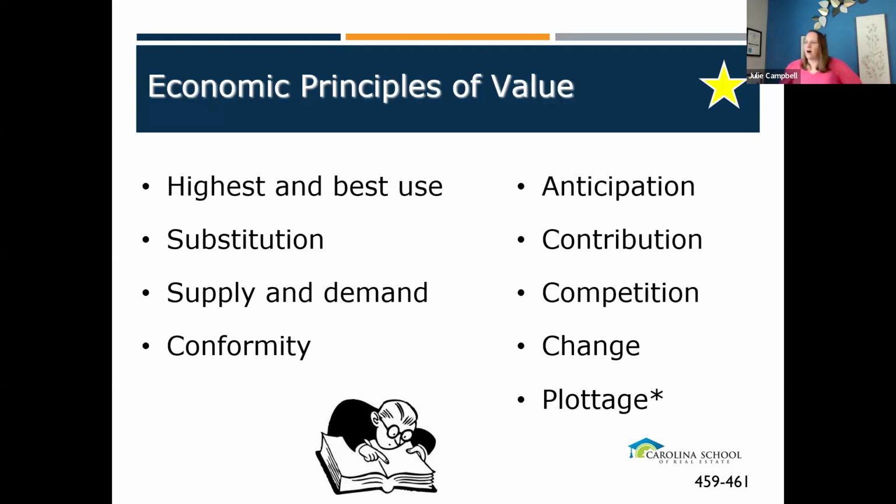And then this last one, plottage, I have to go off book for this one. This one's in the syllabus, but it's not in your book. So that's why the little asterisk is there. The combination or the merger of multiple lots into one single lot. That's what we're saying with plottage. So if you're a developer and you're buying 3 adjacent lots, they all 3 touch somehow, and you buy those 3 lots and you combine them, that's what we're looking at as plottage.